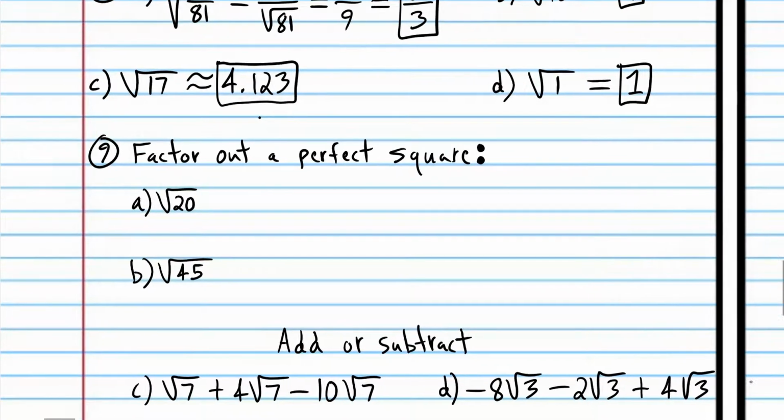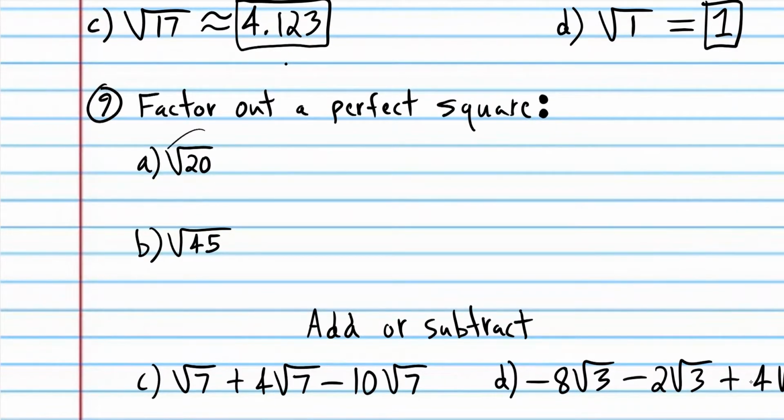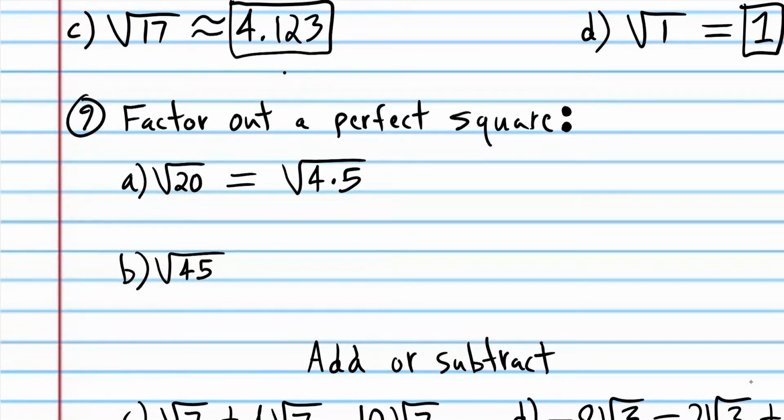Now we're going on to number 9. Now we're going to factor out a perfect square. So if you remember how to do this, just go ahead and do it. If you don't remember, we're going to do it right now. So there's a perfect square in 20. So I'm going to factor 4 out of 20. Now it's very important to understand that you could factor and make it 10 times 2. The problem with 10 and 2 is neither of them are perfect squares. We want a perfect square, 4. Also you want the other number hopefully to be a number that doesn't have a perfect square.